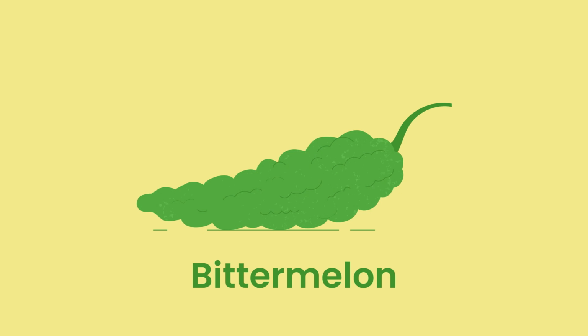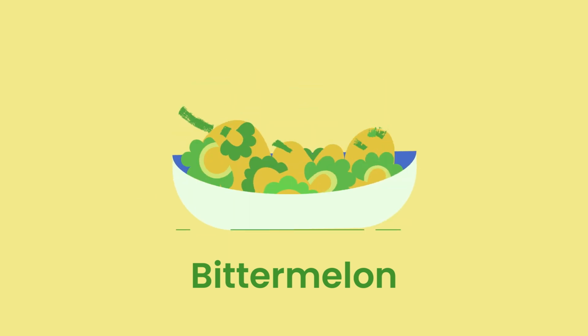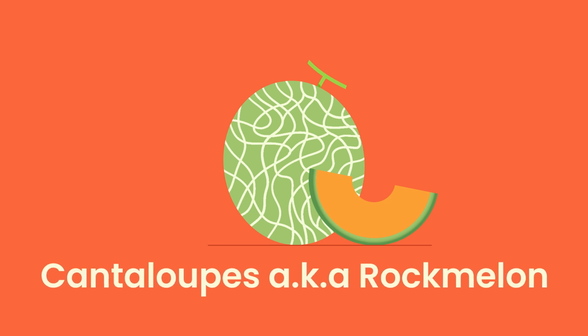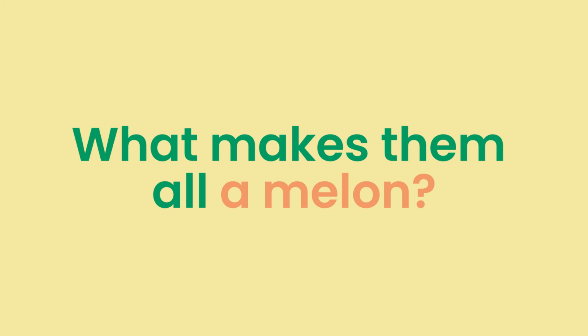There's the bitter melon from India, which is long and green and sometimes spiky. People often cook with it in savoury dishes. But cantaloupes, which you might call a rockmelon, are round like a basketball with rough, lizardy skin and firm orange flesh. So there are heaps of alternatives, but what makes them a melon?